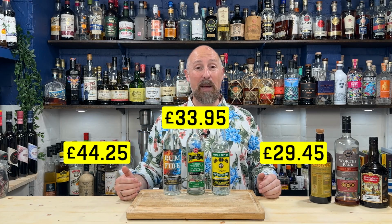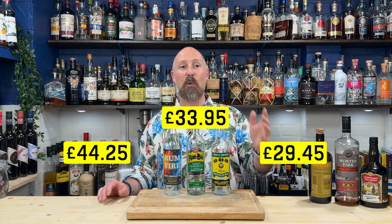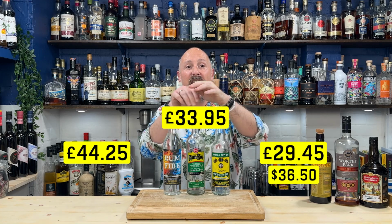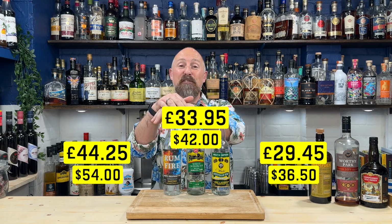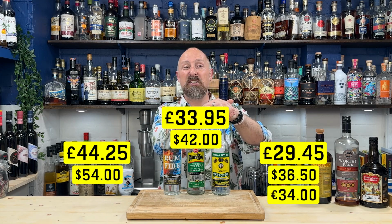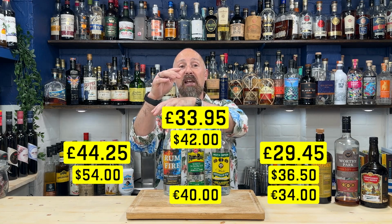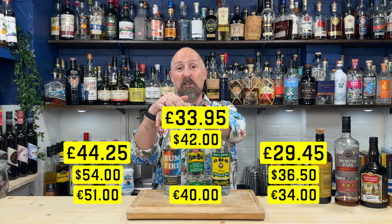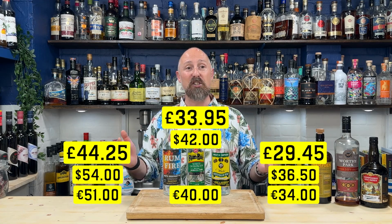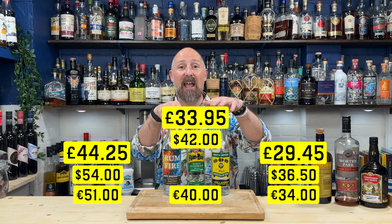To do the comparisons, to translate these around the world, again, I would love to see what you guys are paying around the world, but this comes in at our price at $36.50, $42.54. And then in euros, this is coming in rounded down 34 euros, probably rounding up 40 euros, and then 51 euros for that. So you can see, even in dollars, we're talking $18 difference between the Rum Fire and the WRAY Nephew.